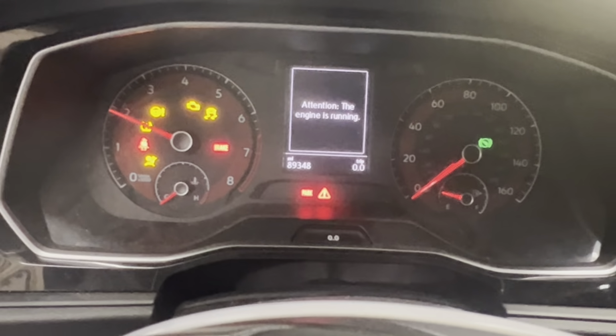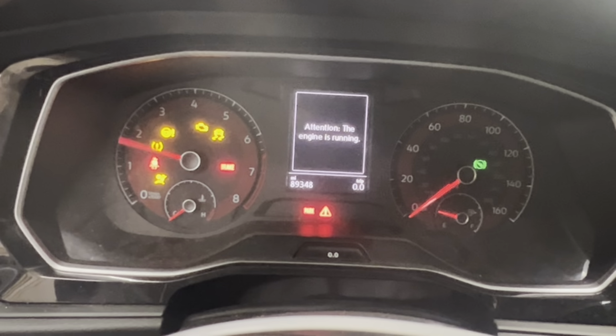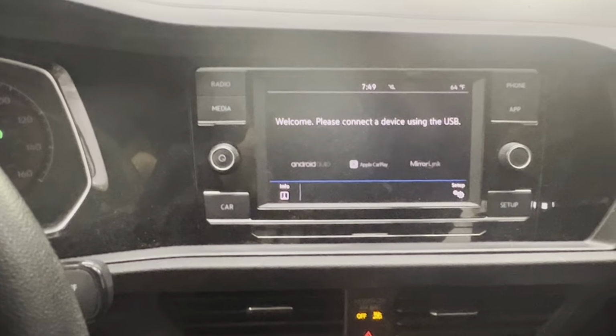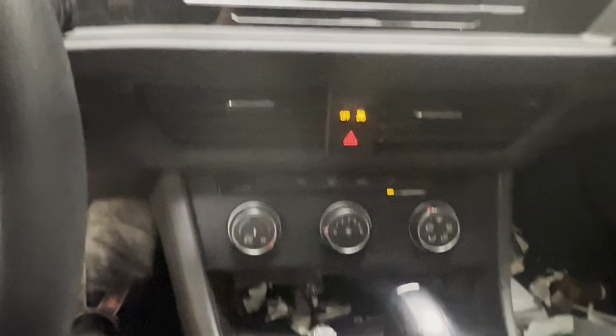Miles. AM/FM Bluetooth radio. Black cloth seats, no rips or tears, just need a good cleaning. Our dash.